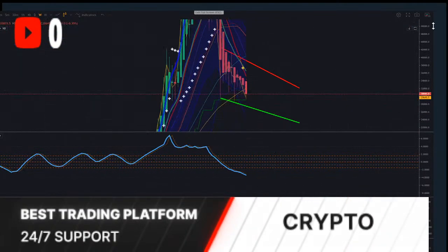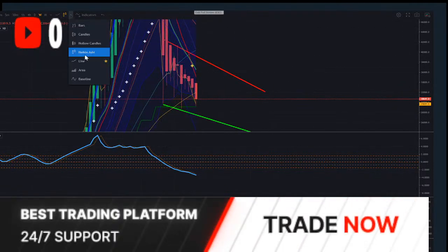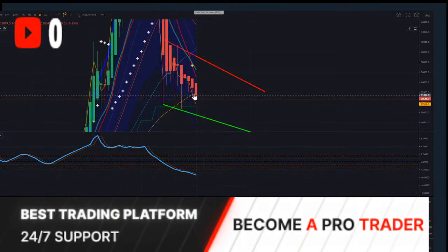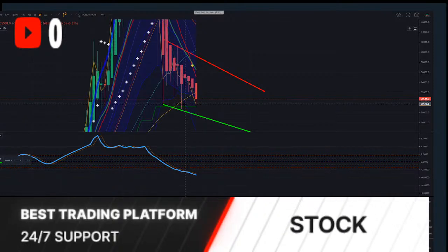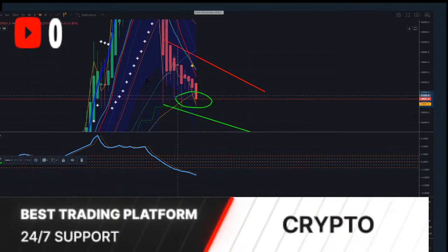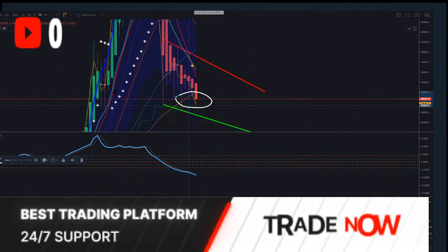These are Heikin Ashi candles, and we should find support on this yellow line, which is the 50 weekly moving average. The 50 weekly moving average should hold support, and that should hold that candle above 30k. But the candle is already below 30k. This is the weekly chart. That means this candle needs to close in 5 days and 17 hours.